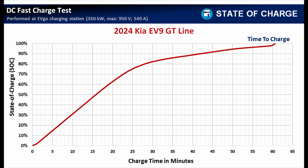That's very good. So at the 40 minutes of charging, we're at 89%. You see that? We only added 8% of the battery from 30 minutes to 40 minutes. And now at 50 minutes, we're at 95% state of charge. So we only added 6% of the battery in that 10-minute segment. And then it took slightly longer than an hour to reach 100%.